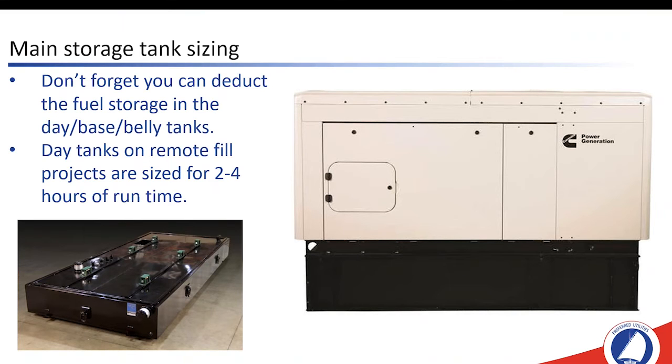When you're calculating the amount of diesel you need to meet your runtime requirements, don't forget you can include the oil in the day tanks or belly tanks.